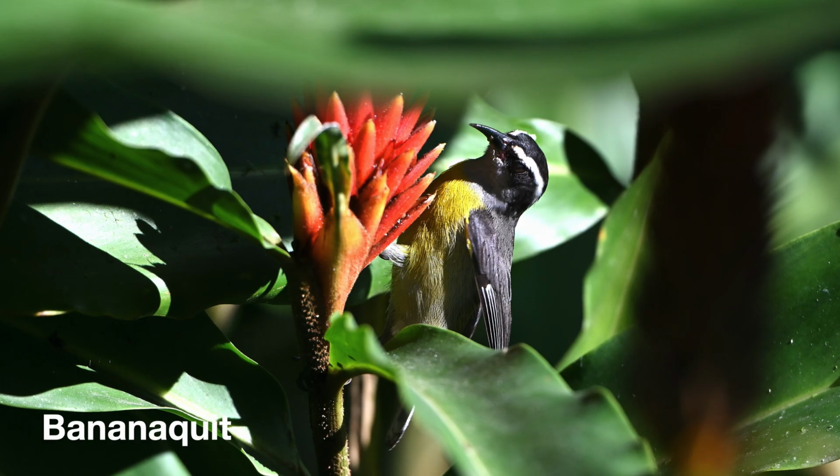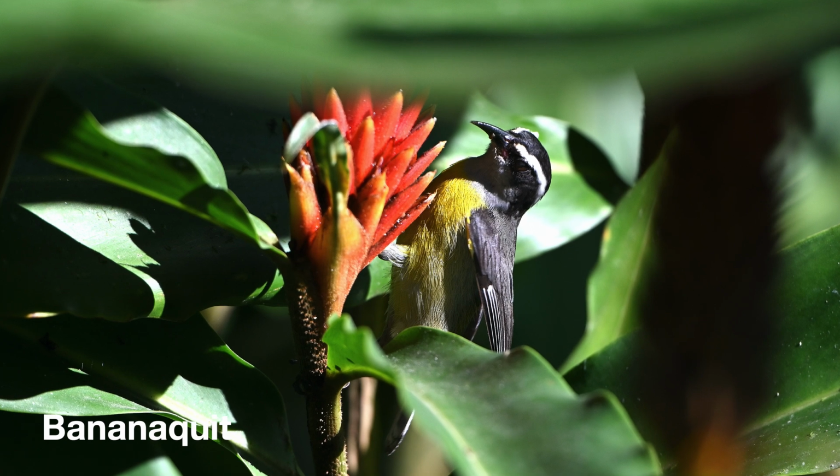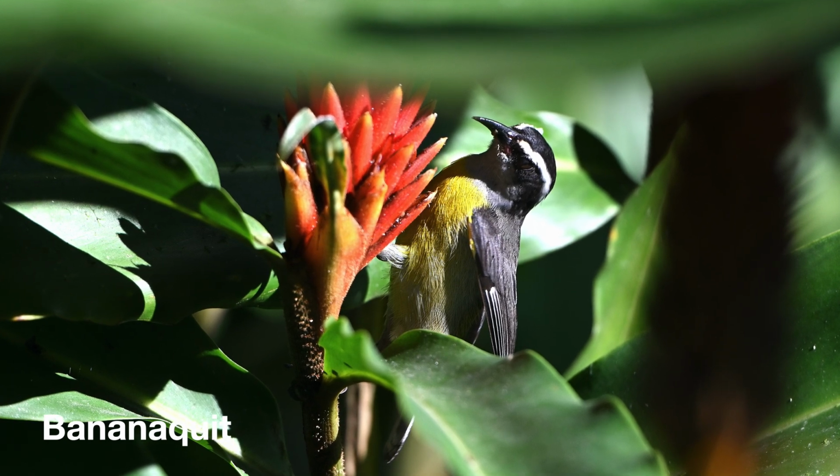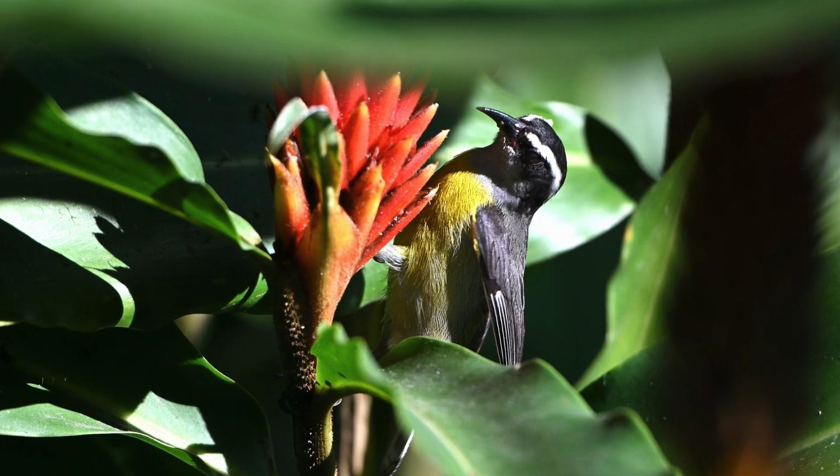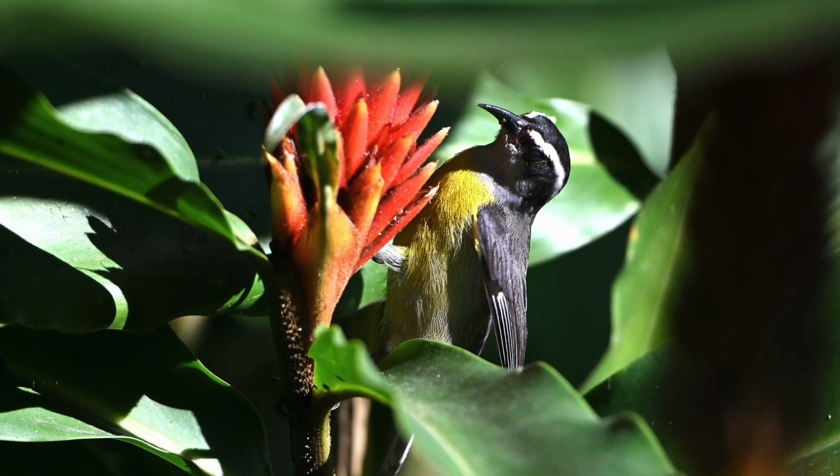A bananaquit was feeding on nectar. It is a bird of warmer parts of America. Its name is derived from its color resembling a banana, and quit is a passerine bird.